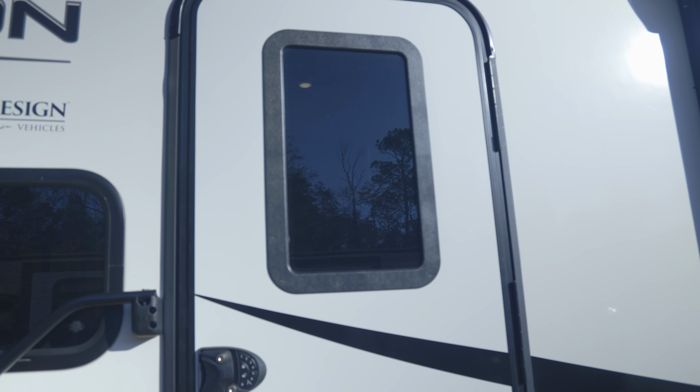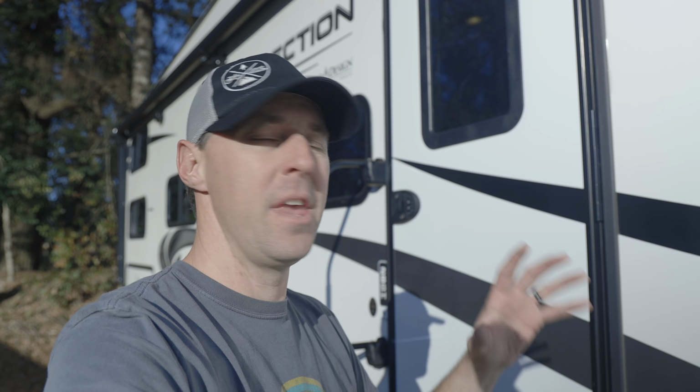One of the last things that we did was the window in the door. So rather than just having the obscured window that doesn't have a shade, this one has a shade built in. You can buy shades to cover it so that if there's a light at night that you wanted to block out, or if you wanted to be able to close it, you can do that.